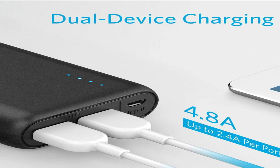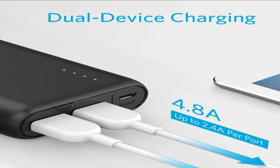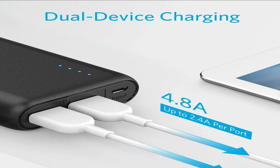It comes with a micro USB cable, a welcome guide, an 18-month warranty, and friendly customer service. The USB-C cable and lightning cable for iPhone, iPad are sold separately. Overall, the Anchor Power Core 20 100mAh portable charger is a reliable and convenient way to keep your devices charged on the go.